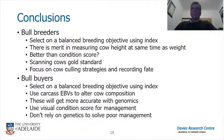So what are some conclusions here? For bull breeders, we need to select on a balanced breeding objective. Using the selection index is the smartest way to do it. It combines all the traits into an overall profit. We think that there may be some merit in measuring cow height at the same time as weight. It may be better than condition score because it's more highly heritable, but then again, it may not be, because the jury's still out in terms of which one's actually going to give a better indication of cow true condition. Ultrasound scanning of cows is the gold standard for sure. We're not certain if that investment is worthwhile at this stage. So bull breeders also need to focus on cow culling strategies and recording the fate of those cows and building that into BreedPlan records.